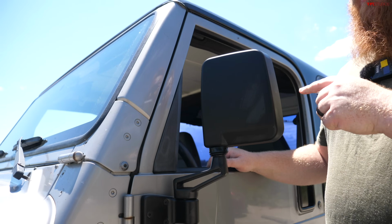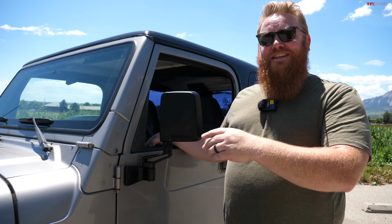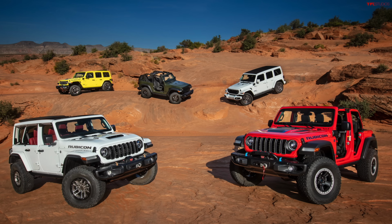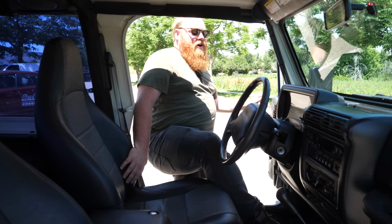Now, these mirrors are not the original mirrors. However, if you do have the original mirrors on these, believe it or not, and you go out and buy a brand new JL Jeep Wrangler, they come with the same mirrors, assuming you get the half-door JL Wrangler. They have the exact same mirrors that came from the factory on the 1997 Jeep Wrangler.